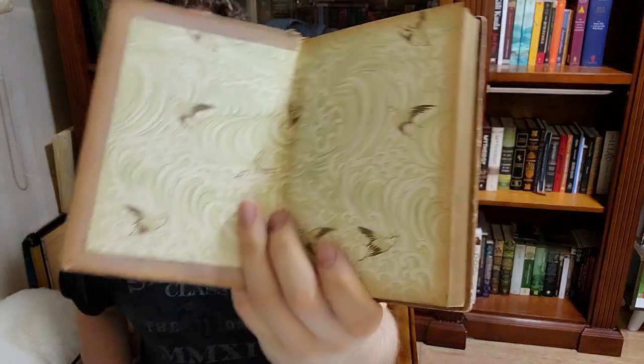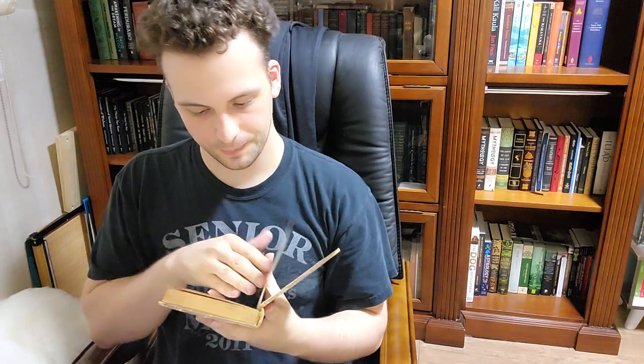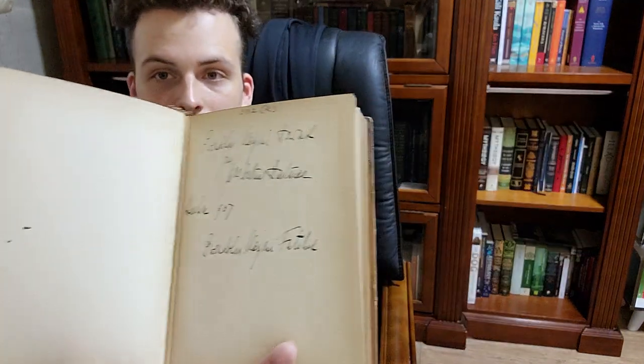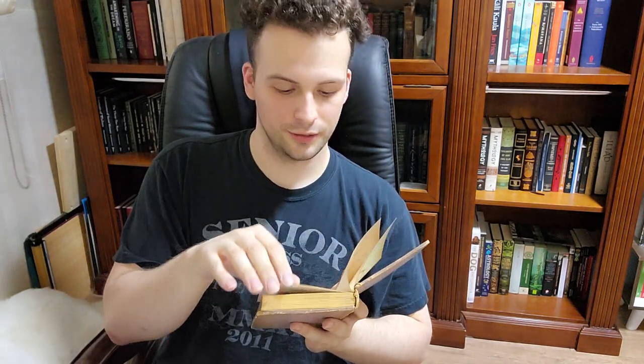It's got nice gilded edges. That's beautiful. And look at that. Look at that end paper. Little swallows, I guess? I don't know what those are. Oh, it has an inscription that I can't read because that cursive is far too convoluted for me. Maybe somebody can read it, if you pause quick enough.